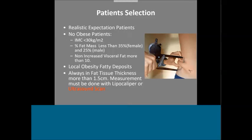So, I think the most important thing when you are choosing ultrasounds like Prime to treat patients is to investigate the expectations of the patients. Normally, we never treat obese patients. For this reason, we always treat patients with a body mass index of less than 30, and we also measure the percentage of fat mass, which must be less than 35% in females and less than 25% in males. We are doing this with Tanita technology.